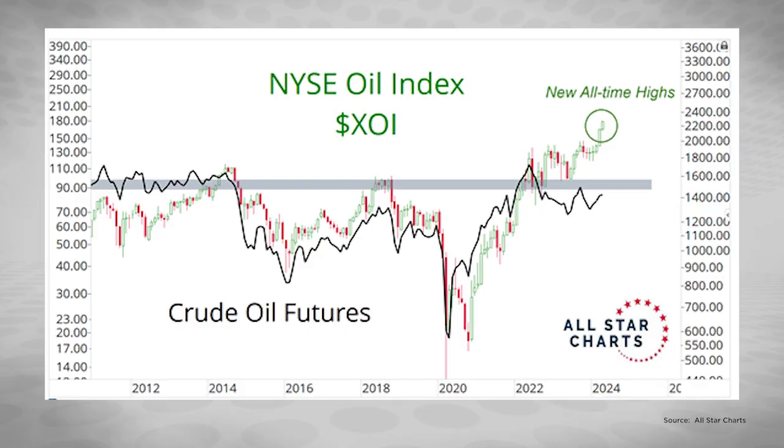You may have noticed, I'm sure you have, going to the gas station, the price of oil, as you see in this chart, the index is at new all-time highs. And you see this black line here where the crude oil futures usually follow that. And so it hasn't broken out yet. It's up about 20% year to date. Technically speaking, this chart could go a little bit further. So we might see an increase in oil prices still yet to come.